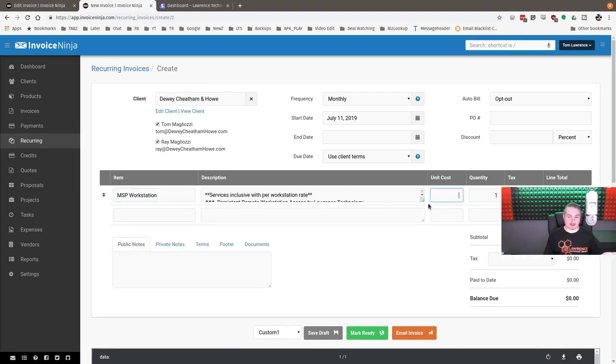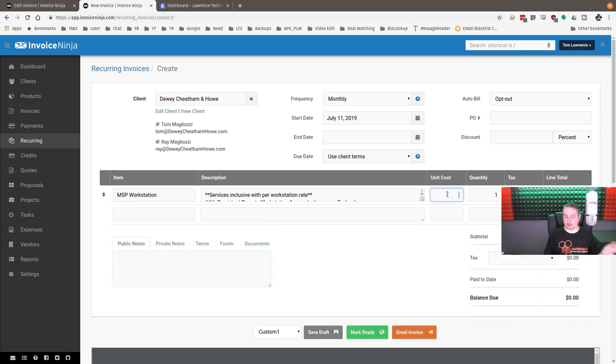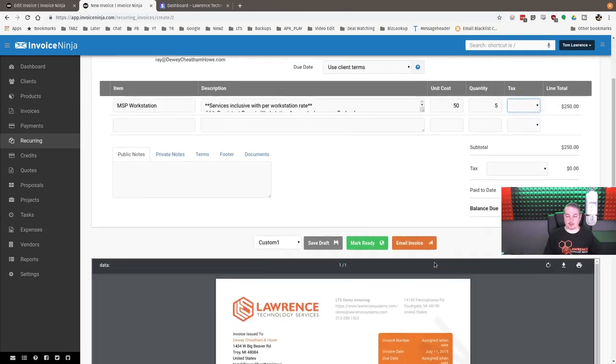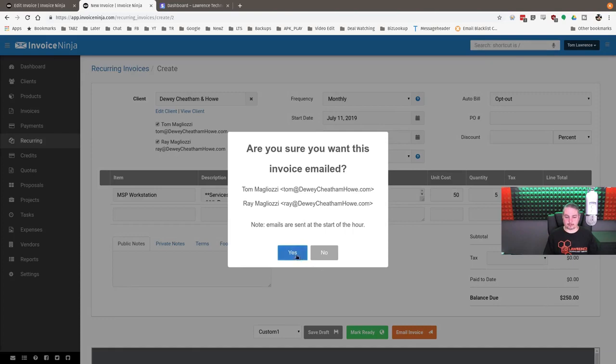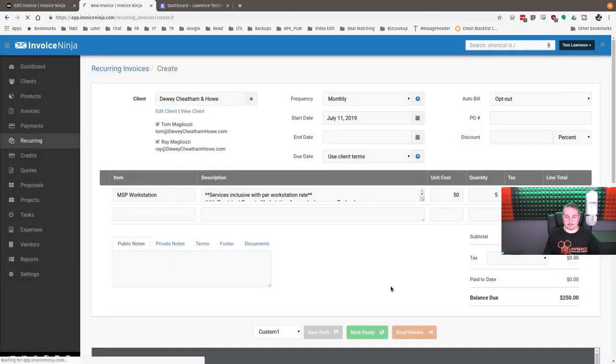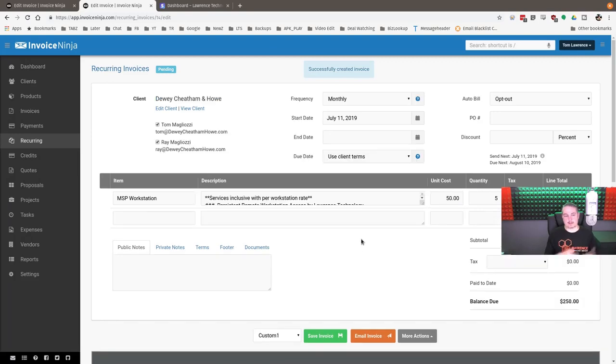So let's just put, I have a template I set up for MSP Workstation, what we're going to do, unit cost, and we'll just say it's $50 a month for this services, and you have 5 workstations. There's your $250 a month that we would bill you. Start date, end date, use client terms for the due date for it. Let's pretend we've already arranged with the client, they want to do this. And this will allow it to actually, once they go through here and check the box, when we do this, we're going to mark ready. All right, and it's pending.